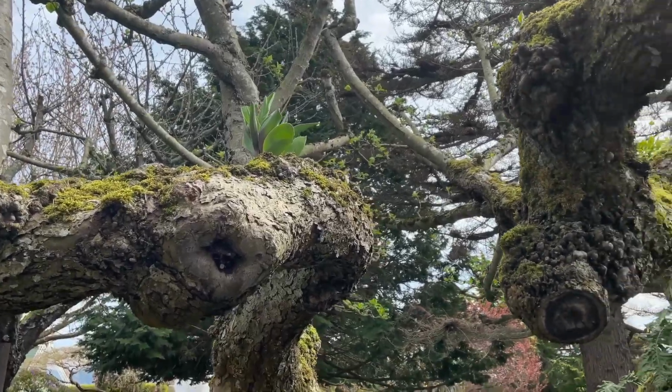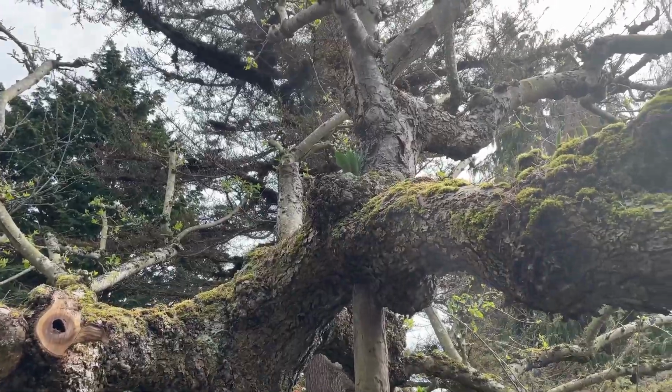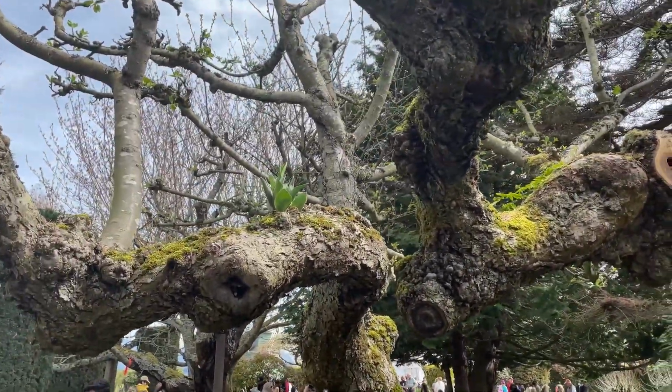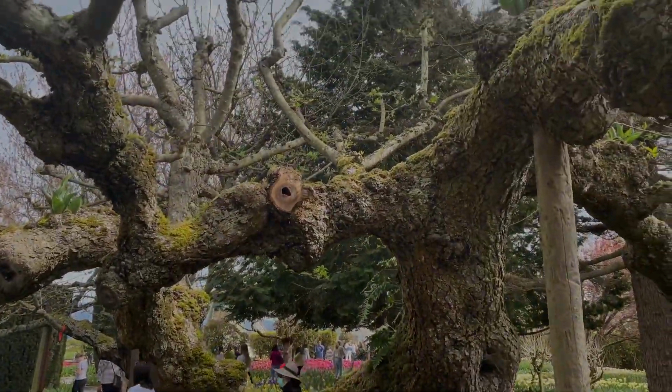I don't know if they planted these guys or if they just got lucky that they found a good spot in the tree, but there's some tulips in this tree. Make sure to check if they're blooming, because they're so pretty to just see up in the tree.